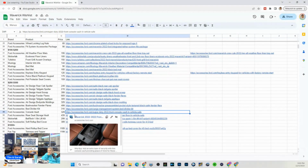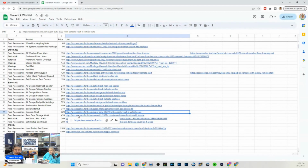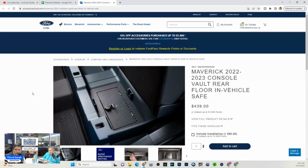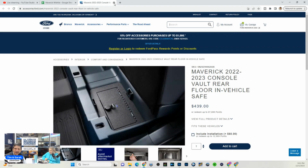A couple of console vaults. If you want to lock things in, maybe you need a handgun or something like that, you want to make sure people can't get to it, you can do that. The one right after that is one for underneath the rear seat, $439. It kind of goes under there. I would assume that looks backwards, because wouldn't that be on the other side? I think the smaller side is the passenger side, isn't it? No, on the Maverick it's the driver's side. Is it? Okay, I was thinking it was the other side because of the hybrid battery.